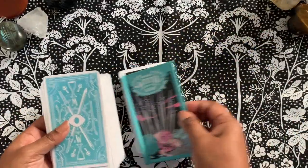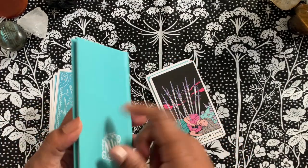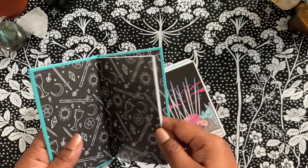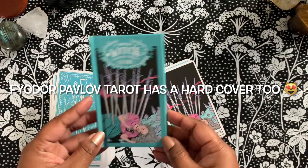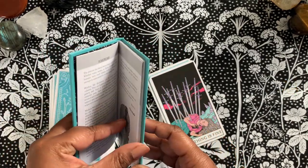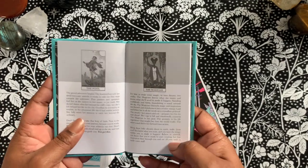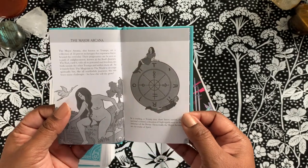This is the guidebook that it comes with. It's a little hardcover book, which is so cute. I think this might be the only, is this the only deck I have with a little hardcover? I think it reminds me of storybooks I used to have when I was a kid. I love that. And it has a little foreword and some information from the creator. If you're new, it talks a little bit about what the major arcana is, but it's not a whole lot of information there.